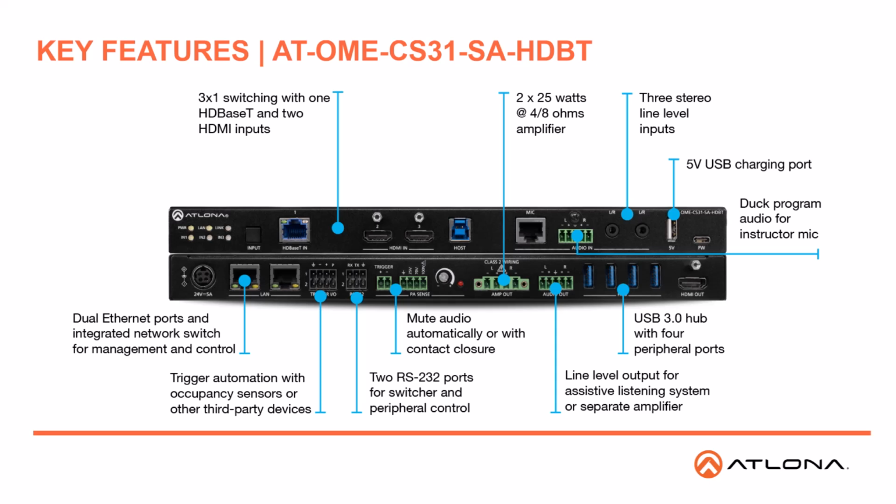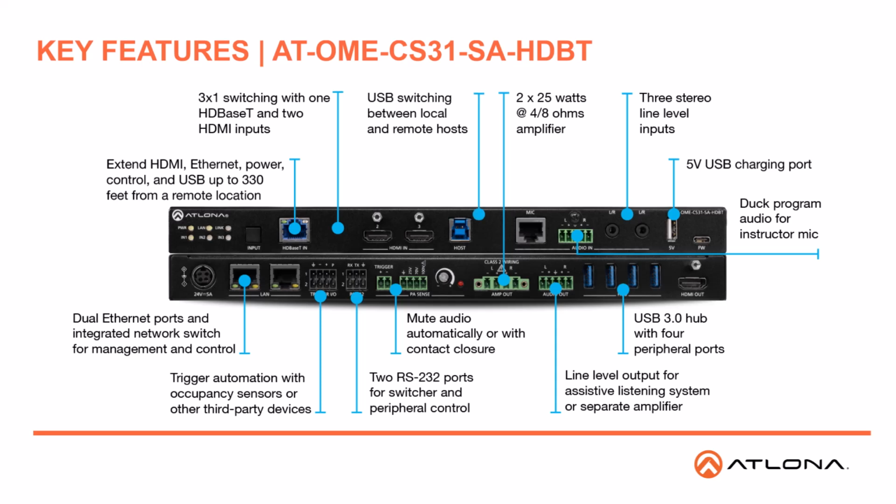Unique features for the OME-CS31SA-HDBT include 3x1 AV switcher with 1 HDBaseT input, 2 HDMI inputs, and 1 HDMI output. HDBaseT input supports extension of HDMI, Ethernet, power, control, and USB 2.0 data up to 330 feet or 100 meters. USB system integrates USB 2.0 host over HDBaseT with local USB 3.0 host and peripheral ports.